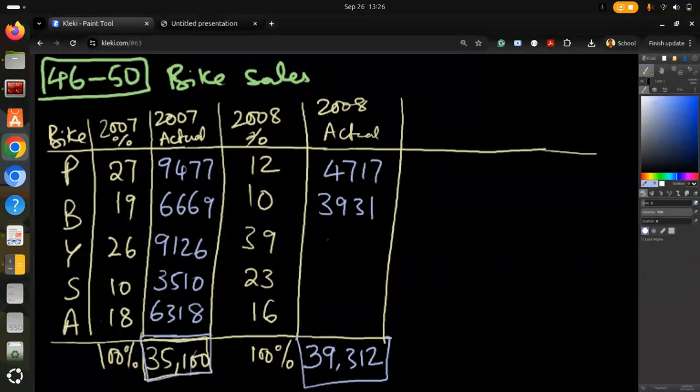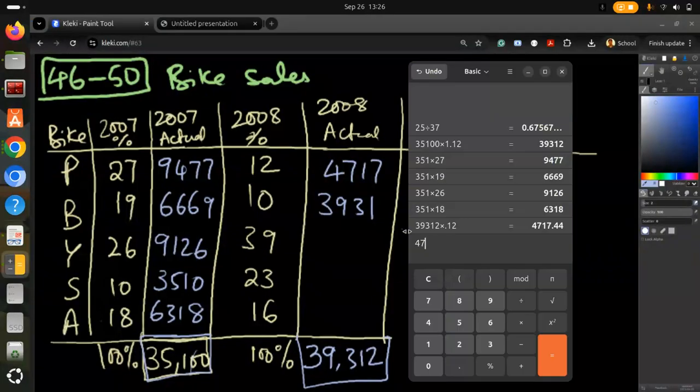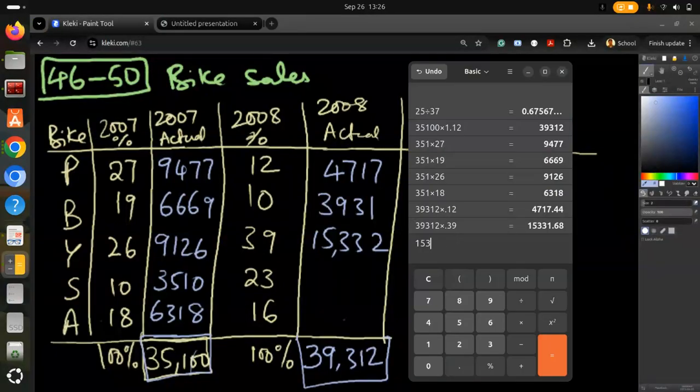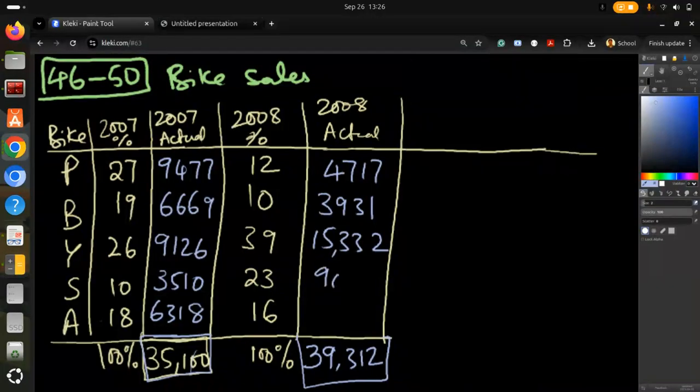Now 39%. So 39312 into 0.39 comes to 15,332. Because 0.68 is there, I'll round off to the higher number. So 15332 is the answer there. 23% is what? Again, 39312 into 0.23. This also I'll round off, 9042. It will be 9042.